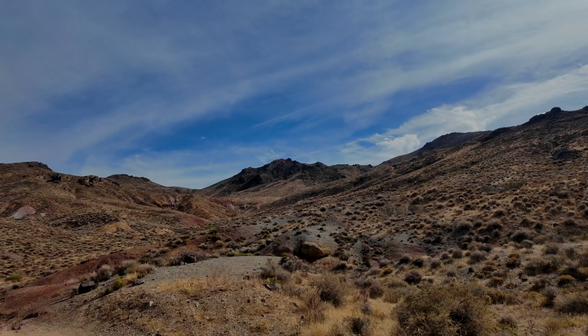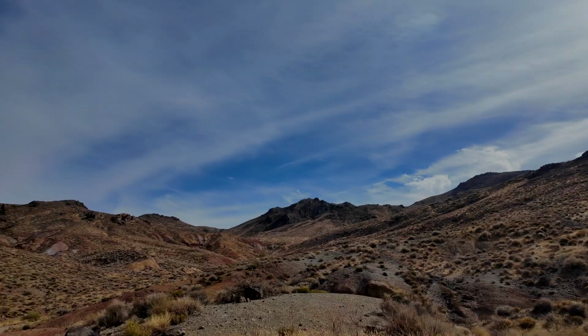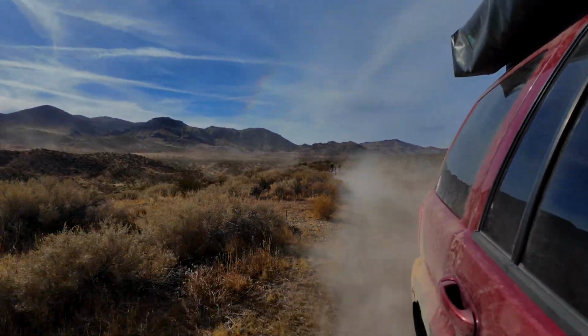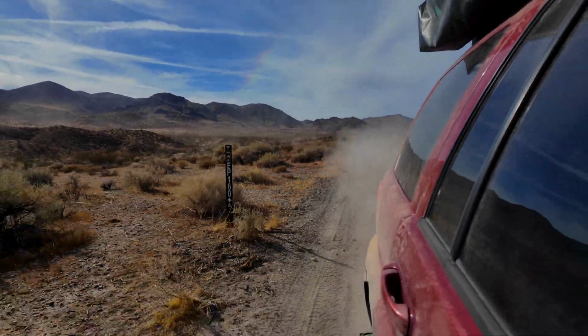And as I said before, we come out here quite often. So a lot of this area is the same old, but I picked an area today that's a little further out, and I think everybody's gonna enjoy it.